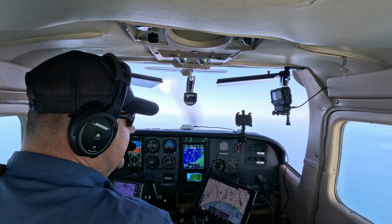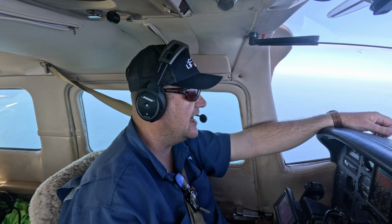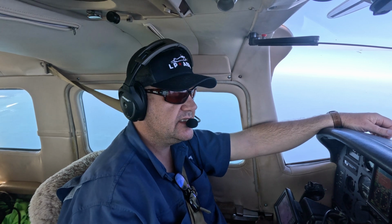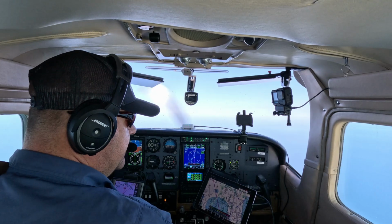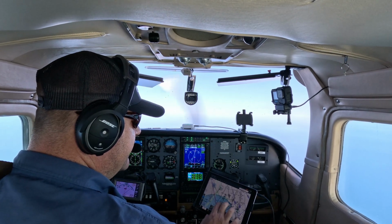It's 9:10 in the morning. Mike and Marvin, they're headed to Tampa International, catching their flight out. I think it leaves at about 10:30 or so. I'm just south of Crystal River, due west of Tampa Bay Regional, Brooksville.